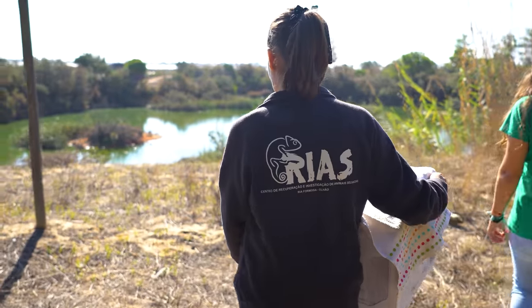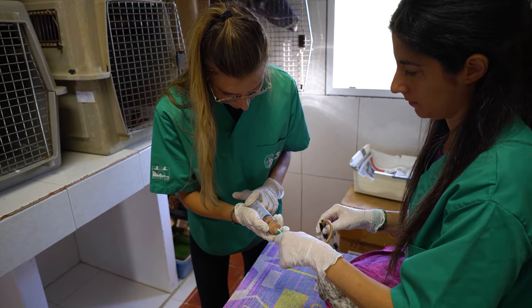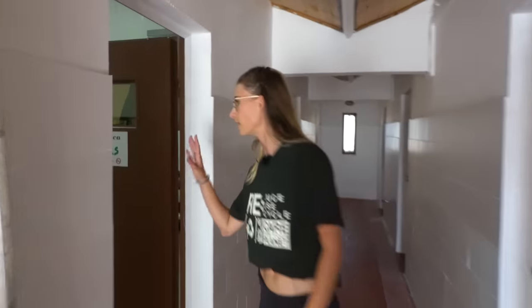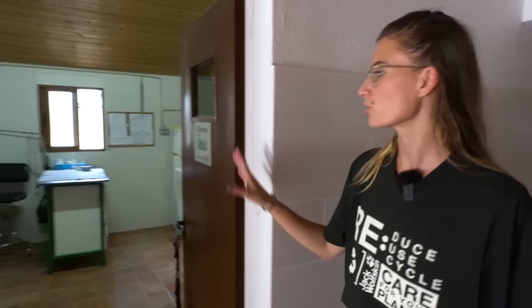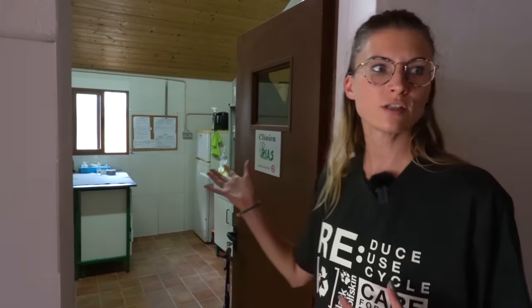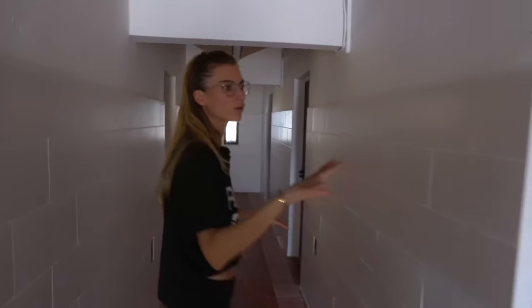Rias is the Wildlife Rehabilitation and Investigation Center located in Algarve, south of Portugal. Chameleon, which is their symbol. This is the admission room. This is where the vet does all the measurements and assessment and health checkups. And this is where they give medications. And then there are several rooms over here where animals are kept.